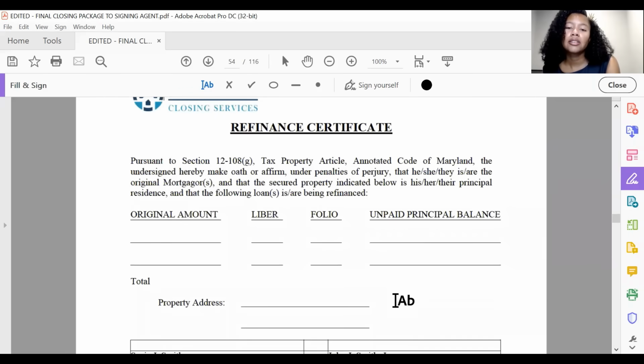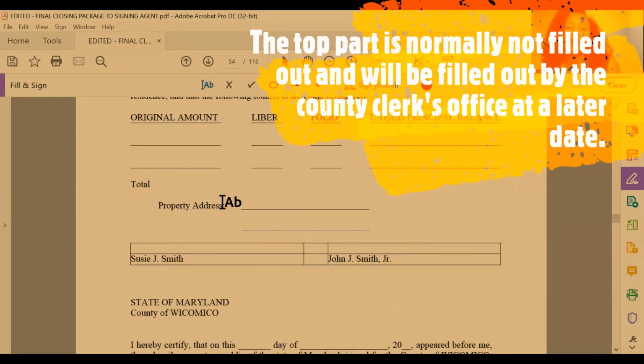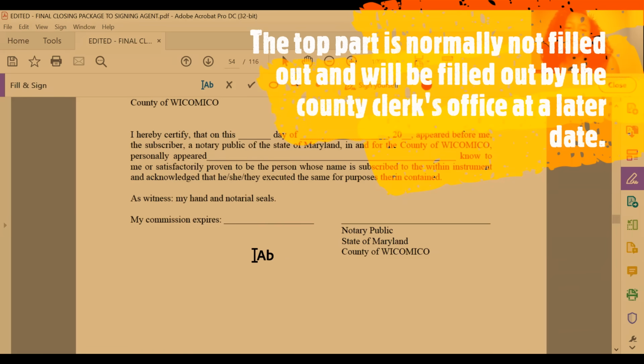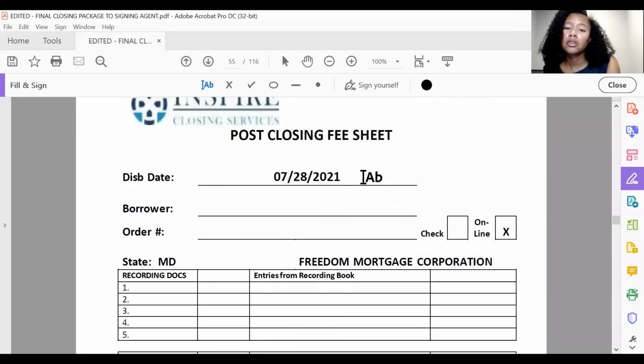This is your refinance certificate. It talks about how your deed of trust is recorded at the county clerk's office. Can I get you to put the property address here and then sign, no date? And then I'm going to fill in this information here and stamp. This is the post-closing fee sheet.